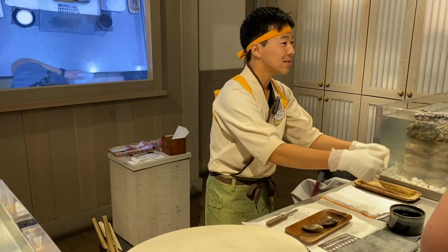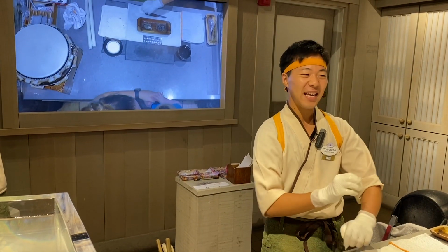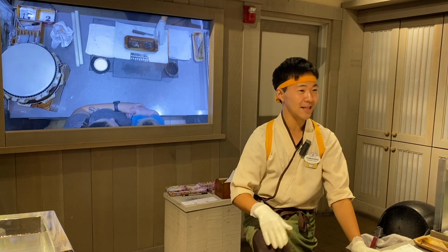When it's your turn, they'll call your number, and then you tell the cast member which one you want, and he does a really cute little oyster ceremony. It's really fun.